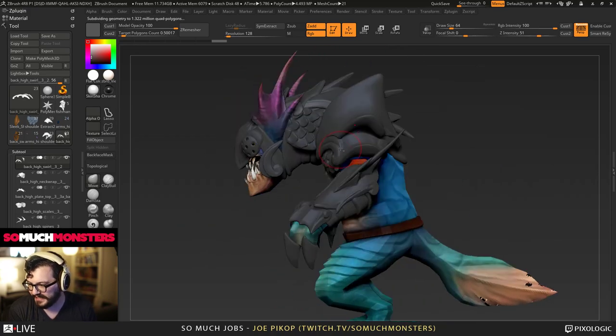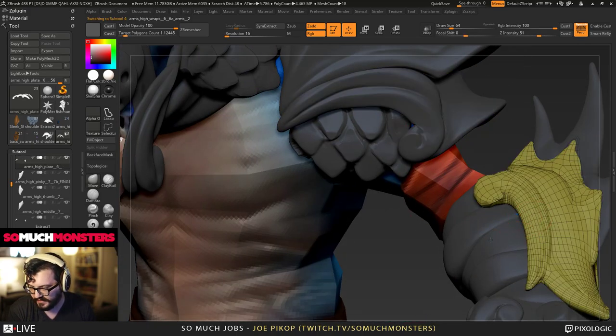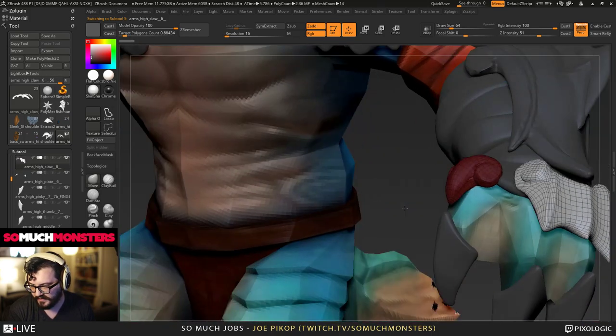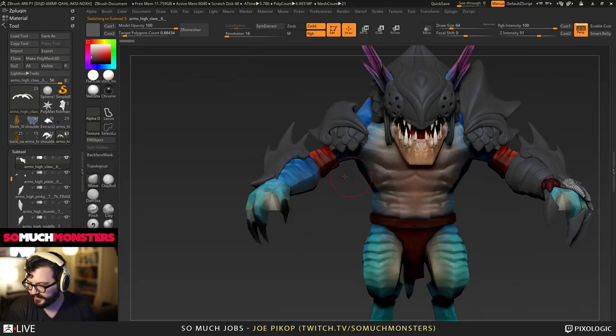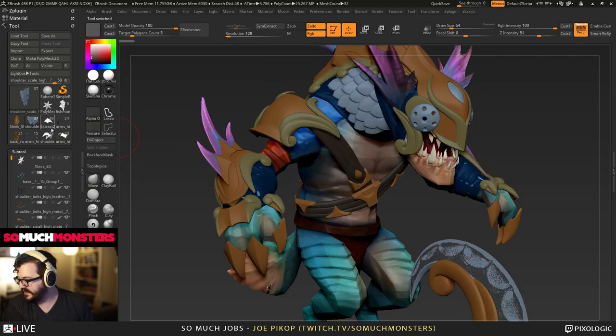So this is probably the last version before it was a hard surface model. In fact, none of this is hard surface. This is all done in ZBrush so far. So that's what that looks like. And then this is the all hard surface stuff.